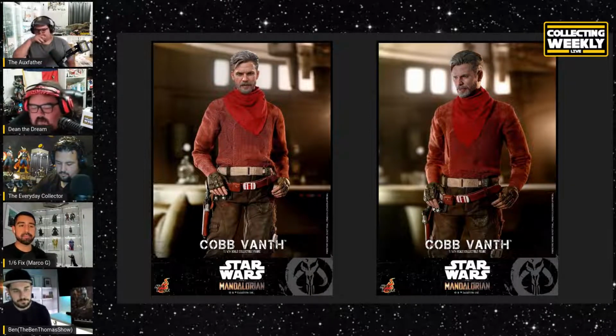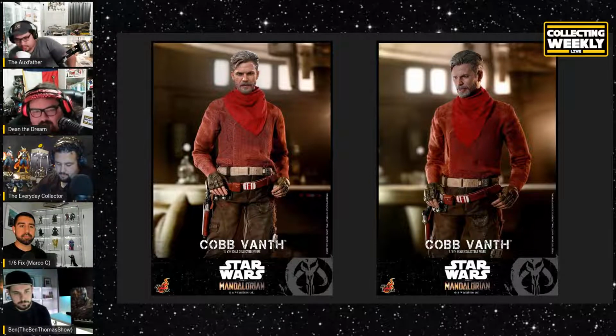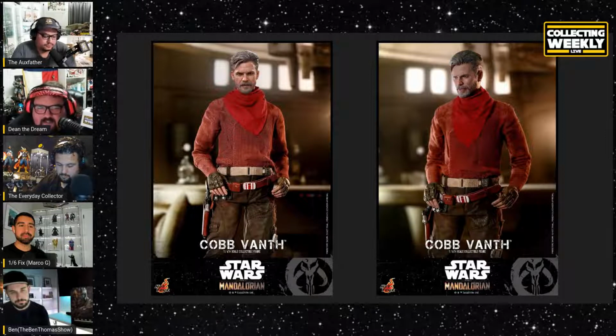Wow. I would really want this figure after seeing these photos, but god damn it, dude, $300, just no way. I'm gonna wait for this thing to get hella cheap before I jump on it. I know you get all the Boba Fett armor that comes with it, but looking at this, this is how I'm going to display it. This is not worth $300. He's in a t-shirt and has a scarf. Cool. It's just not a $300 figure. Even if they fix the head sculpt, it's just not.